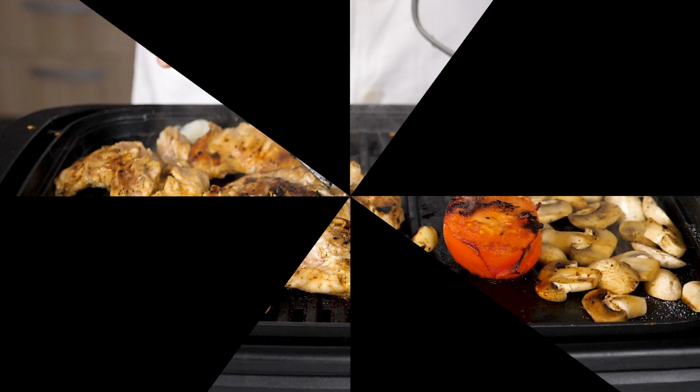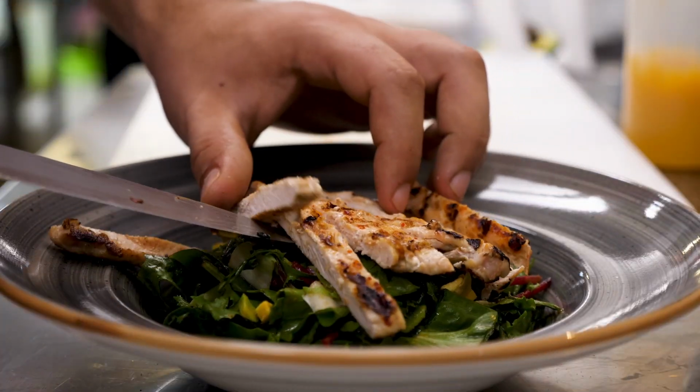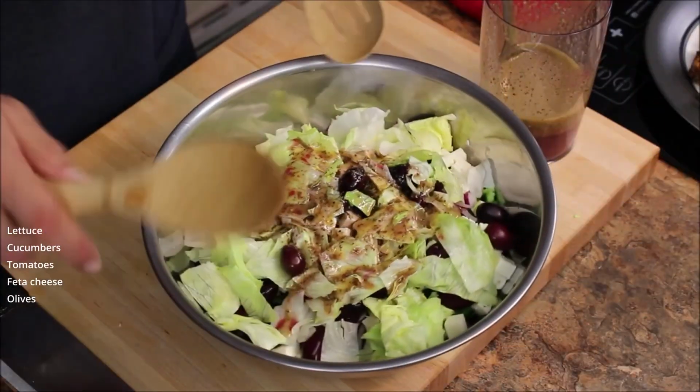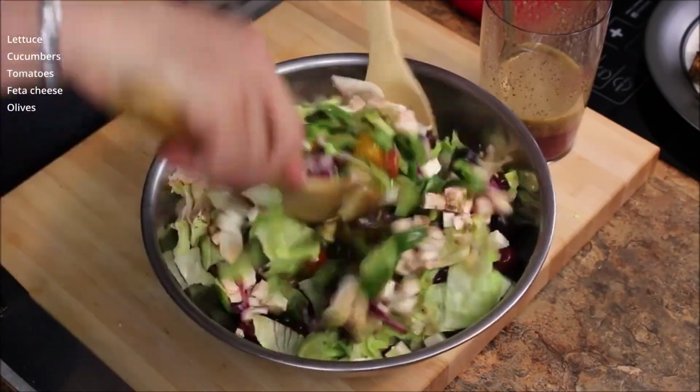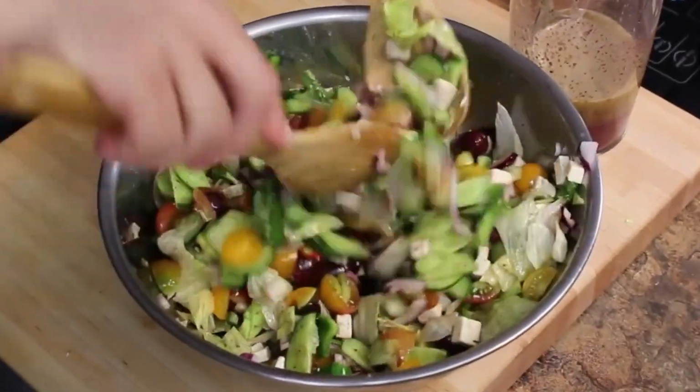7. Greek salad with grilled chicken. Grill or bake a chicken breast and slice it over a Greek salad made with chopped lettuce, cucumbers, tomatoes, feta cheese, and olives. Dress with olive oil and lemon juice.